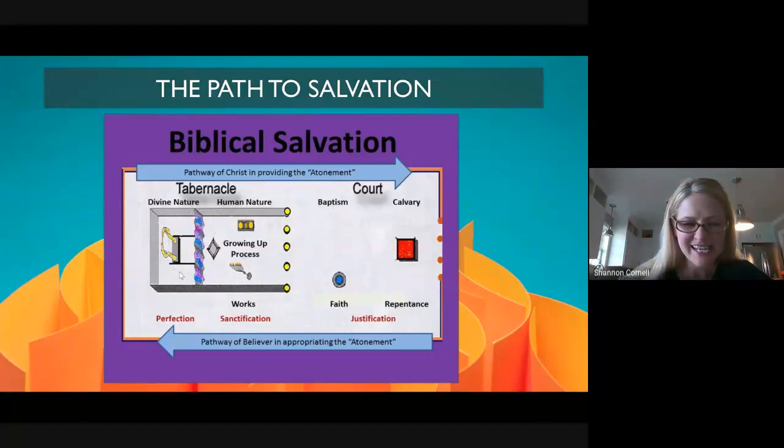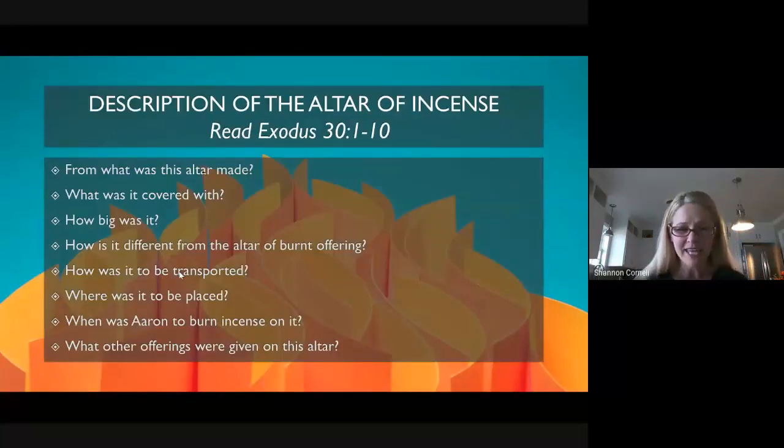And we're going to see allusions to that with the altar of incense and the elders. So that's kind of where we've been and what we've been studying. Any questions or comments so far?